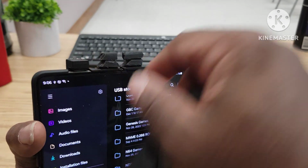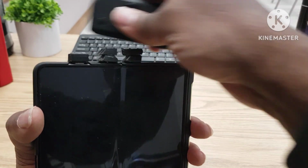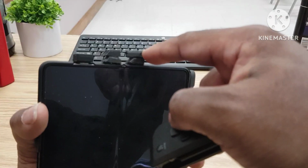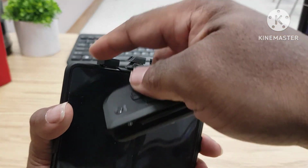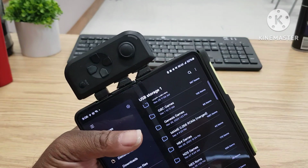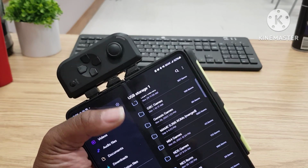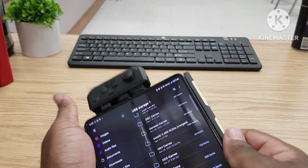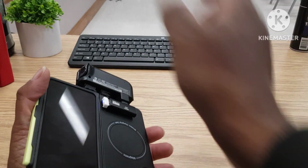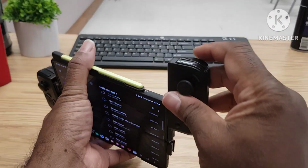When I put this in here, if I just had one railing, the controller would not be able to slide down because this would be in the way. But when I raise it up like this and have two, check it out. I can still have this on here. That is beautiful. So I can have my controllers on here, have the storage expansion on here, and be able to charge all at the same time. You can't find anything on the market that allows you to do this for a fold phone.